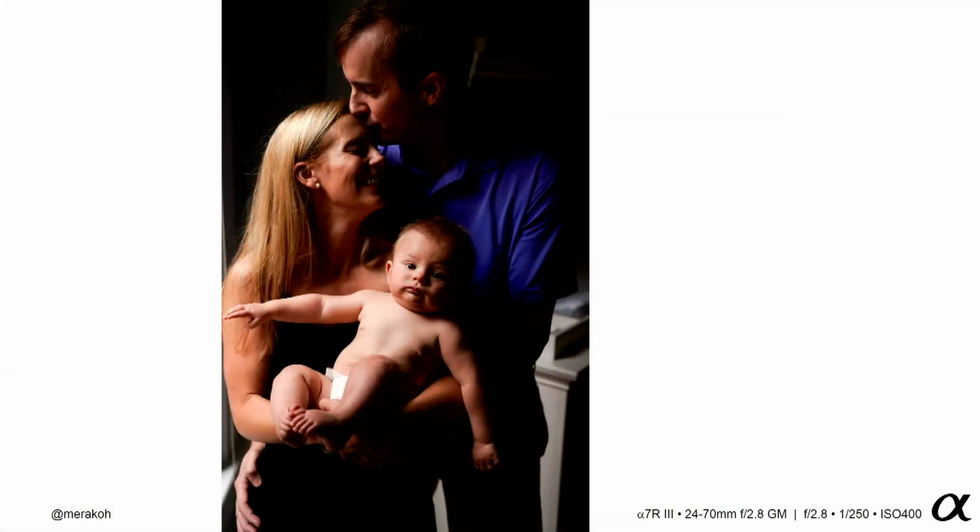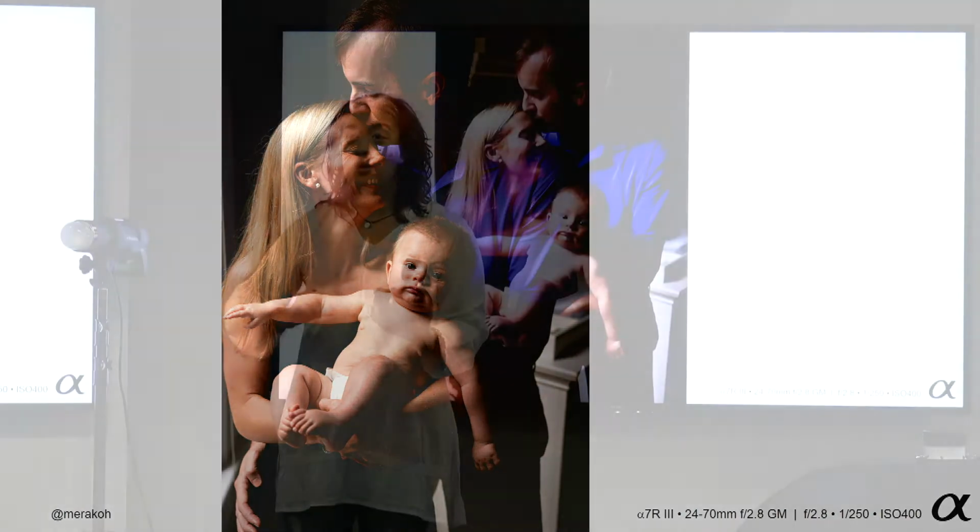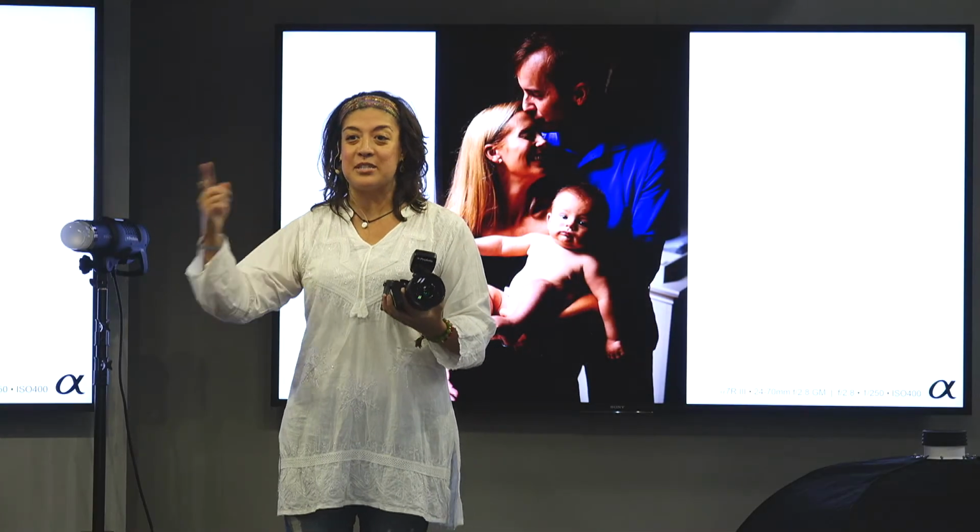This one is a family in Virginia, and the baby was... see how I'm using light and shadows, right? See how the shadows are on Mom and Dad, but the baby's illuminated? That's what I'm going to demonstrate for you up here in a little bit. But the baby started getting stressed out because of the sound of the shutter. And if baby gets stressed out, Mom gets stressed out, and now we start this stressful cycle, right?